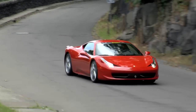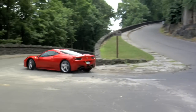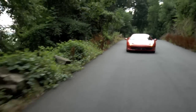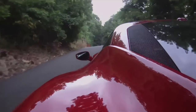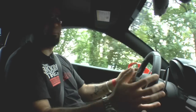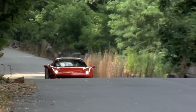And it's lightning fast. When it comes time to slow down, carbon ceramic brakes, which are nothing new. However, Ferrari has decided to invent a new technology just for this car, which preloads the brake pads. So when you lift off the accelerator, it moves the brake pads right up against the discs, so when you get on the brakes, it stops faster. And it may only be a few milliseconds here and there, but when you're Ferrari, every millisecond counts.